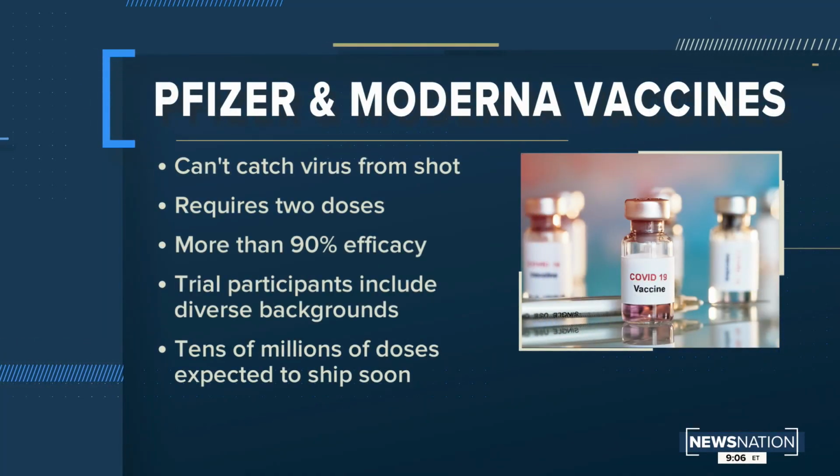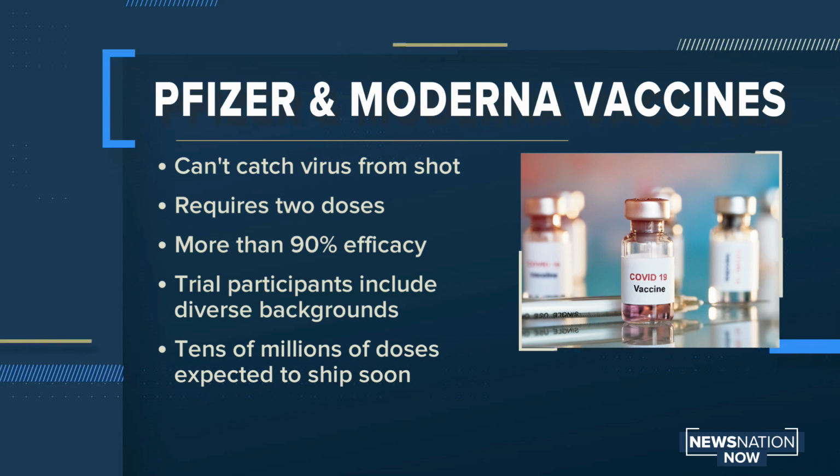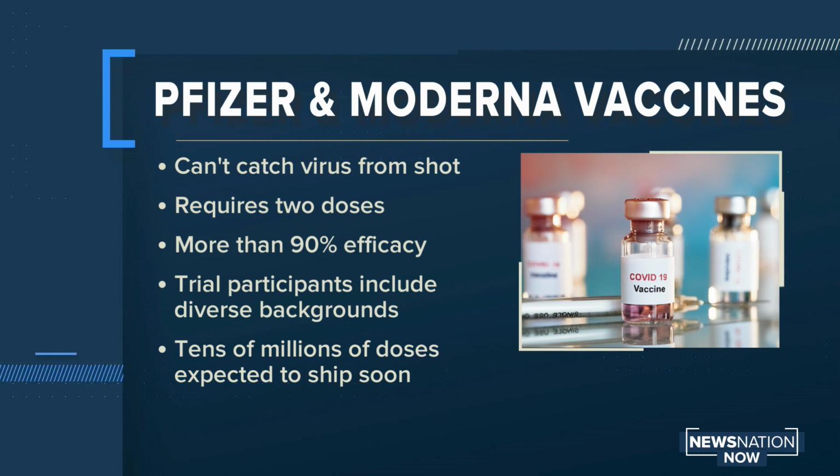There are a number of similarities in the two COVID-19 vaccines from Pfizer and also Moderna. Both are mRNA vaccines, which basically means they aren't made from the coronavirus itself, so you cannot catch the virus from the shot. Both will require 2 doses. Both vaccines showed more than 90% efficacy. The Moderna vaccine, of course, 94.5%.